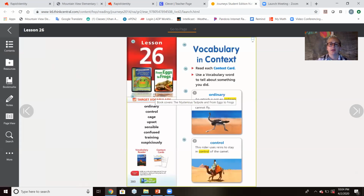Okay, now our vocabulary this week are ordinary, control, cage, upset, sensible, confused, training, suspiciously. So right here we can see a picture of the book, and then there's a little thing after it. If you wanted to do that, that's on your own. We're not going to look at that here. But it's from eggs to frogs. So that gives you an idea of what we're doing in science now.